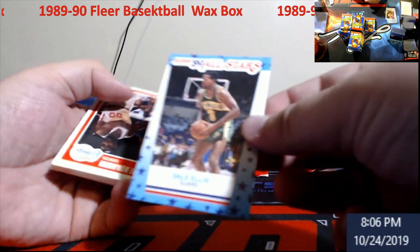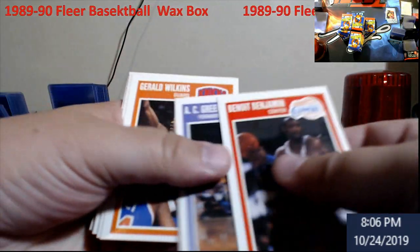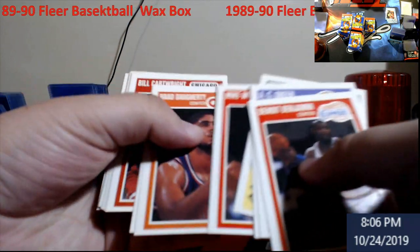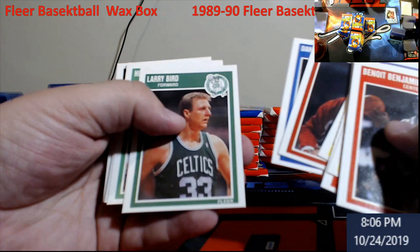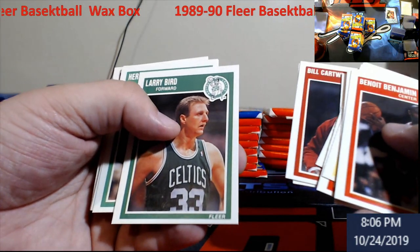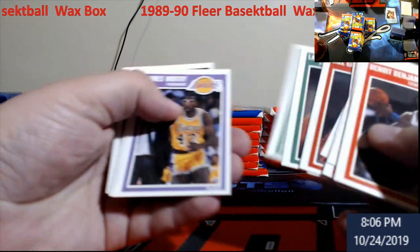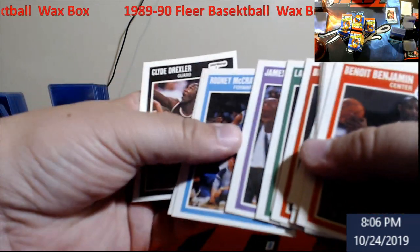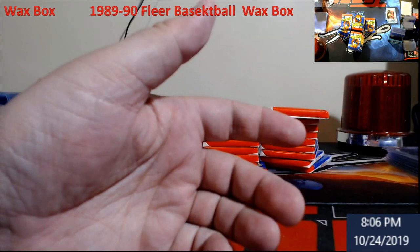Sticker is Dan Ellis. I think we just got a bad run of stickers. Cartwright when he played for the Bulls. Larry Bird. A little bit better on centering. Top and bottom pretty much killing that. Left and right's a hair off too. James Worthy. Clyde the Glide Drexler.